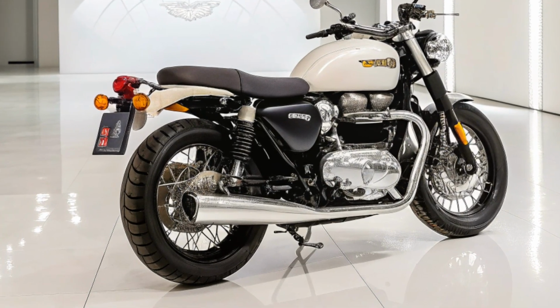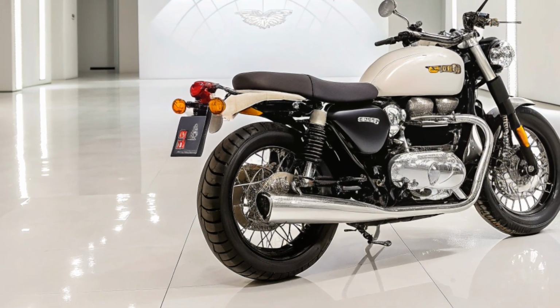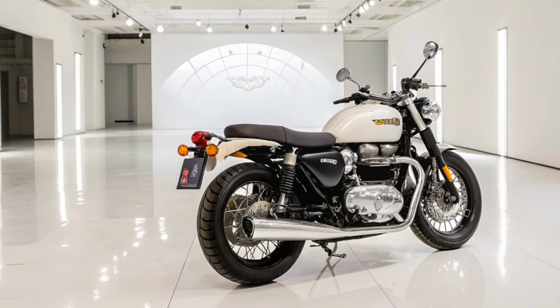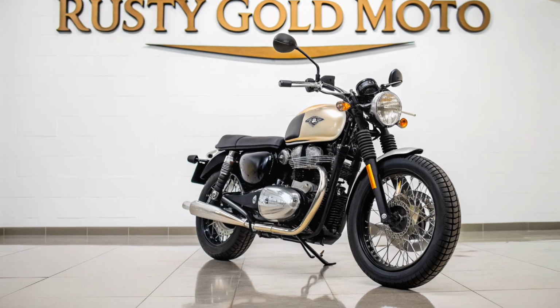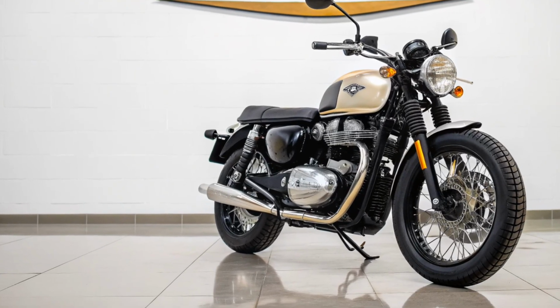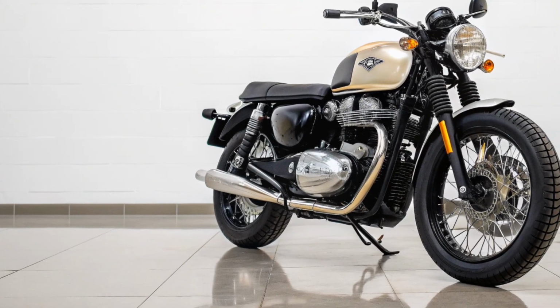Every startup, every ride, every stoplight glance, it all adds to the feeling that you're part of something bigger. Not just a rider, but a guardian of a legend. A participant in a legacy that stretches back decades and will stretch forward even farther. The T100 doesn't try to be something it's not. It knows what it is. Bold, elegant, and brilliantly balanced between the past and the present.